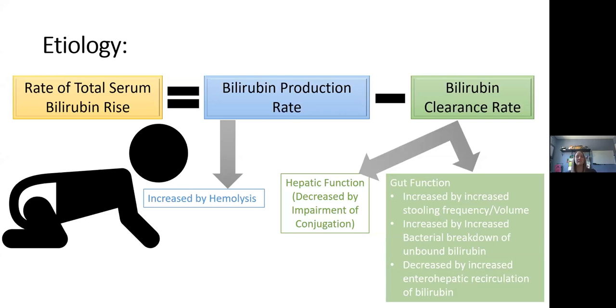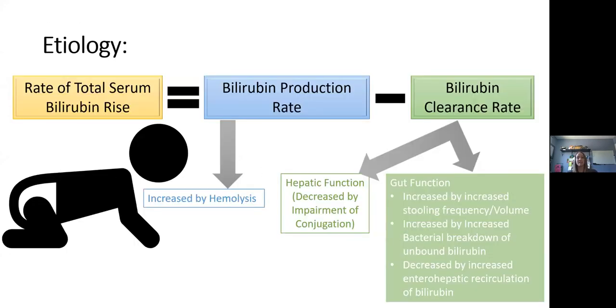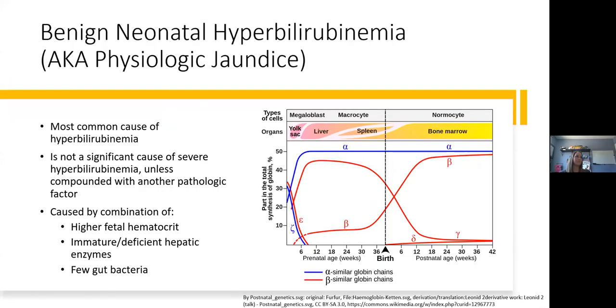Now, before beginning to discuss these etiologies, I do want to note that these rounds are a brief overview of several of the important causes whose identification could add to or alter management, and by no means is an exhaustive discussion of anything in detail. Benign neonatal hyperbilirubinemia is a common occurrence and is usually self-resolving without the need for intervention. However, it can be exacerbated by underlying pathologies.